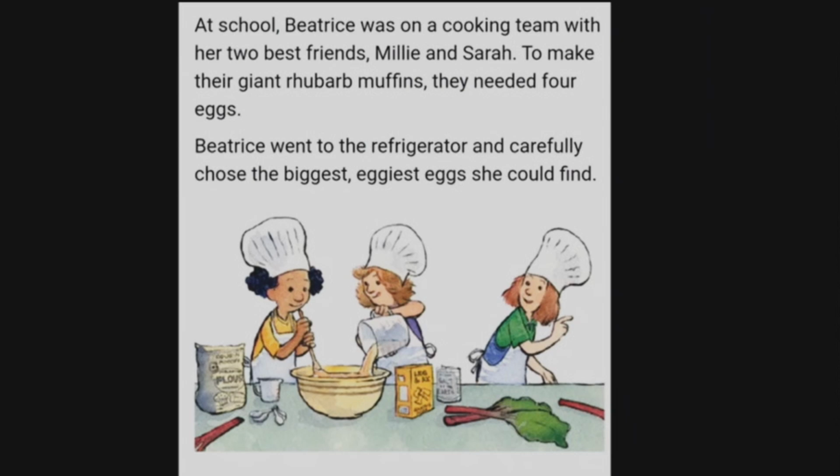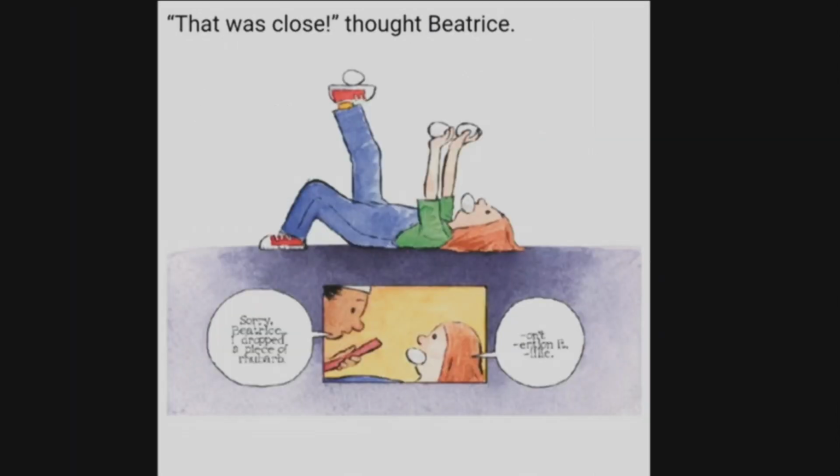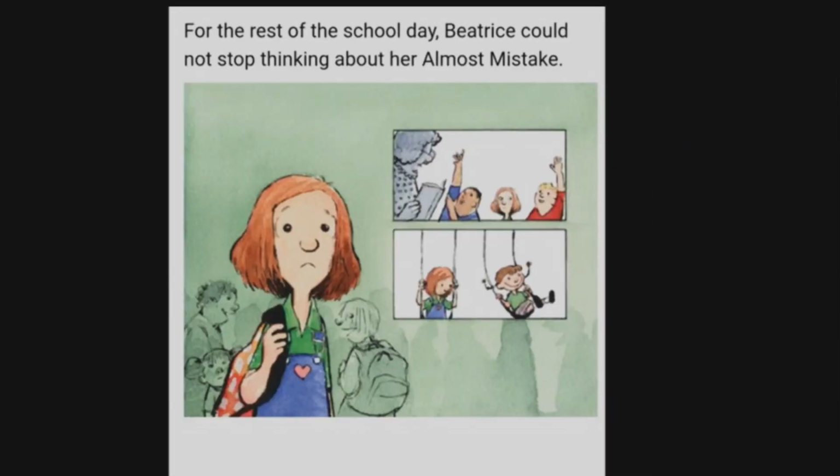At school, Beatrice was on a cooking team with 2 of her best friends, Millie and Sarah. To make their giant rhubarb muffins, they needed 4 eggs. Beatrice went to the refrigerator and carefully chose the biggest, eggiest eggs that she could find. But on the way back, her legs slipped out from under her. The eggs went flying. Beatrice was about to make her first mistake. But she didn't. That was close, thought Beatrice. For the rest of the school day, Beatrice could not stop thinking about her almost mistake.